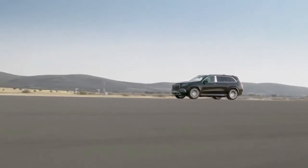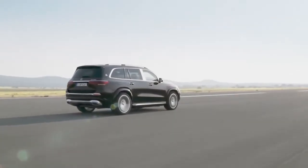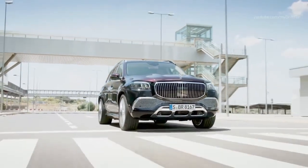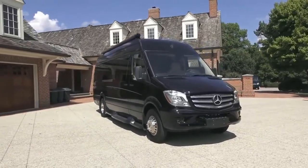The twin-turbo 550 brake horsepower 4.0-litre V8 engine is pulled out of an AMG GT supercar and pulls the Maybach GLS 600 from 0 to 60 in 4.9 seconds.